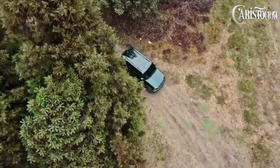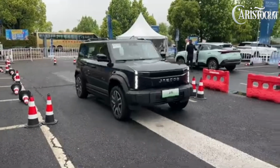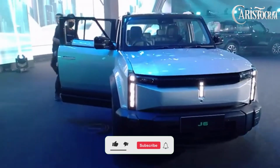The dual motor with four-wheel drive setup offers peak outputs of 205 kW and 279 Nm. Plus, it has a claimed 0 to 100 kph time of around 6.5 seconds. Of far greater importance is the range.